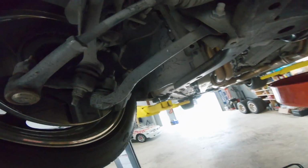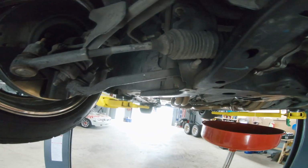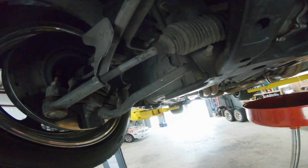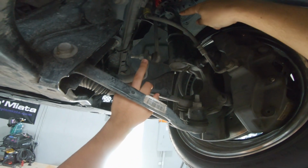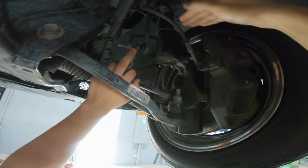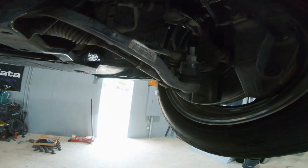At worst case, I know I can at least take off the end links right here off of the struts, but I don't know how to get the whole sway bar out of the car. That's probably gonna be a challenge. So the sway bar is connected to the strut tower. Well, not the strut tower, but the strut itself basically cannot go up very far because the sway bar is there and it's doing its job.